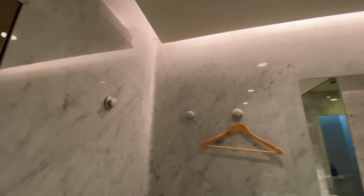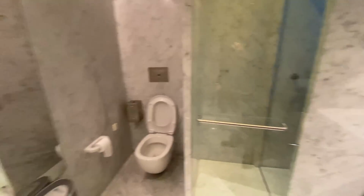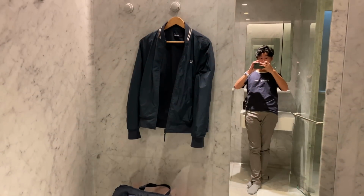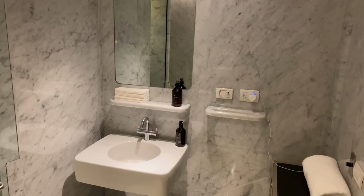Several coat hooks. Sanitary bin and the toilet. And you'll find a shower right here. And here they use Lue products. It's Australian. Rain shower. So this shower room is kinda old, but the beautiful marble wall still makes it really aesthetic.